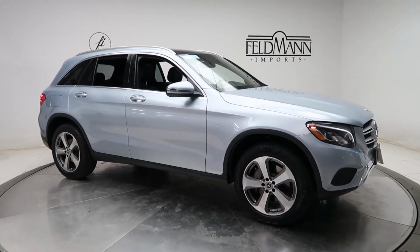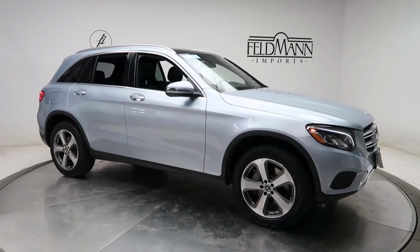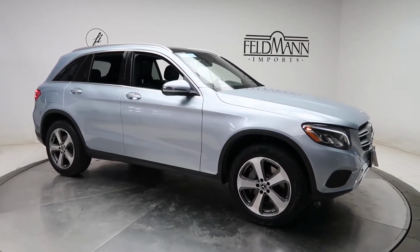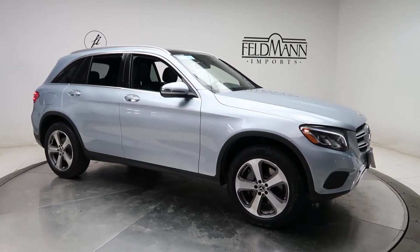This is Chris from Feldmann Imports. Today we're taking a look at a certified pre-owned 2018 GLC 300 4MATIC. This one is a diamond silver metallic. Underneath it is a 2-liter 4-cylinder turbo with 241 horsepower and 273 pounds of torque.